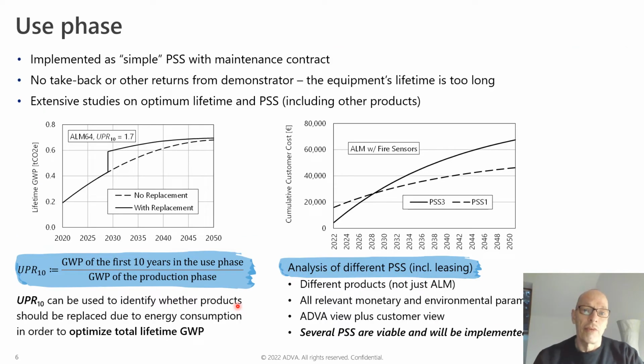That gets us to the second phase of the demonstrator, the use phase. We implemented the demonstrator as a simple product service system, PSS, where we sold the systems together with a maintenance contract. During the use phase, there was no take back or returns of parts of ALM systems whatsoever. That's primarily due to the long lifetime, so no news to be reported here. And that's why we complemented the practical demonstrator by extensive studies on lifetime optimization and on product service systems.